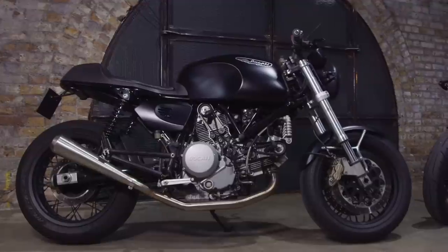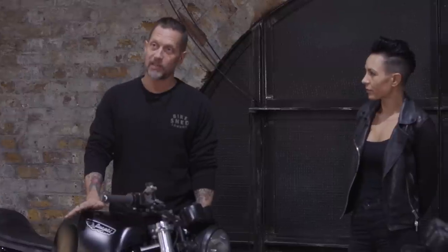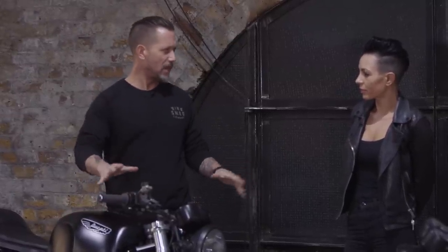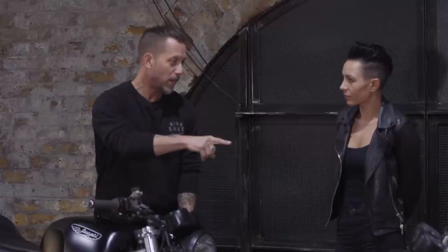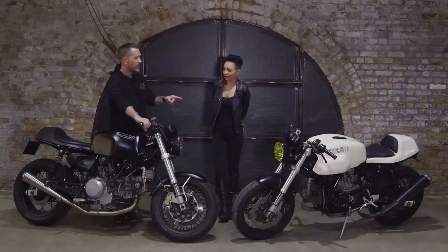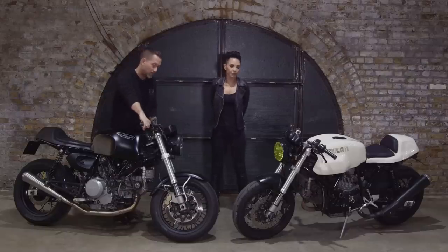But the end result is a hybrid Sport Classic 1000, GT1000 roadster, I'd describe it as, because it's not quite a ccafé racer because it's got handlebars, although the handlebar position is almost identical to yours. Although you have clip-ons, you've got risers, and the risers actually put the handlebars in exactly the same place.